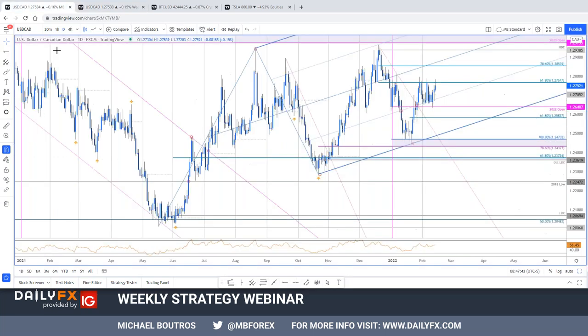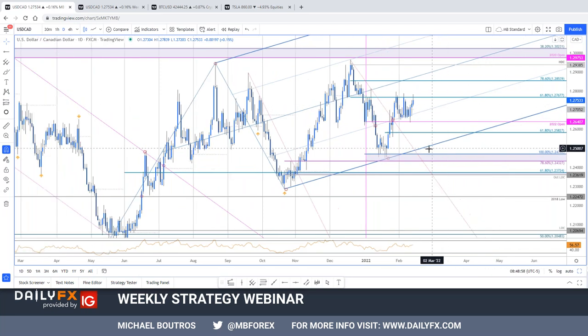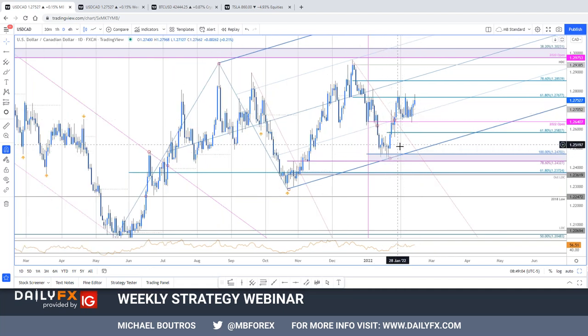Here's dollar CAD on the daily chart. The only thing that's interesting here is that the monthly opening range is extremely tidy. Here's your monthly open. You set a low, you set a high, you test the lows, the monthly range is set, and you've been ping pong ever since.